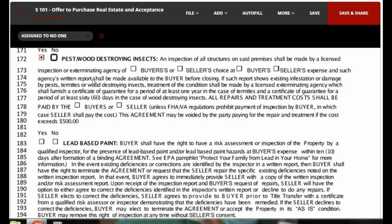I will tell you, if it's a VA loan, VA requires a pest inspection paid for by the seller. They are to arrange for it and pay for it. So you will check seller's choice, buyer's choice. If your buyer's requesting it, again, you want to control the inspection and the paperwork. And that they will have the written report available to the buyer before closing.